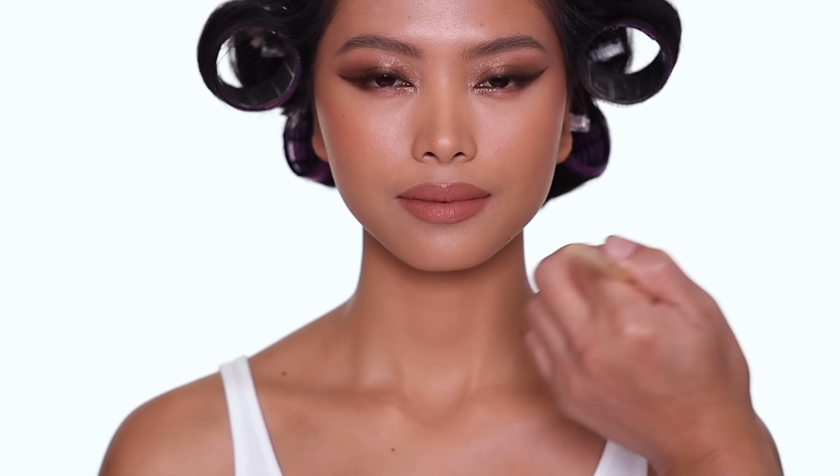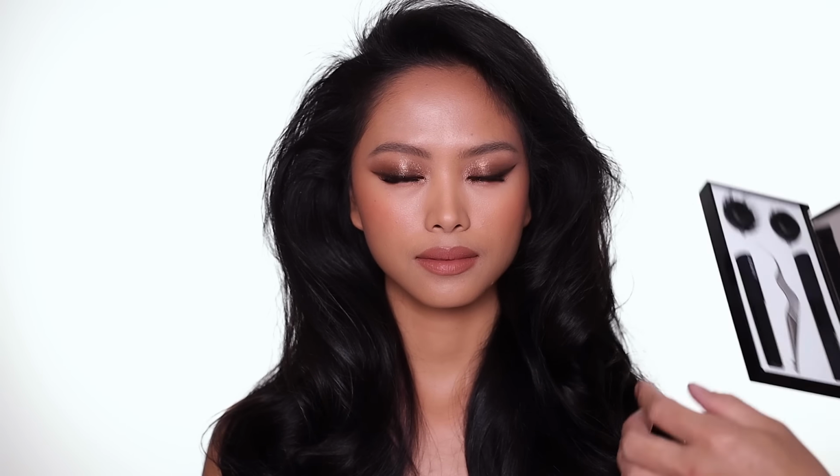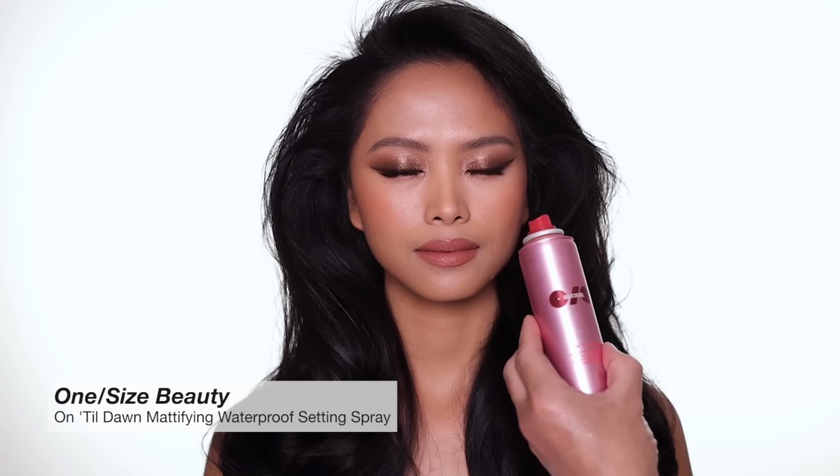I'm going to do some lashifying off camera and I'll be right back. What I just did is I put a few individual lashes underneath the eye. It's something like this, and I'm using more like the D curl. It's quite volume lashes on Charlene, and I think she looks amazing. To complete the look, I'm going to set her face with the setting spray from One Side Beauty.